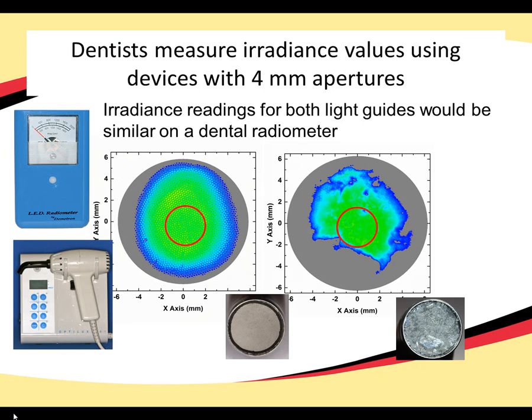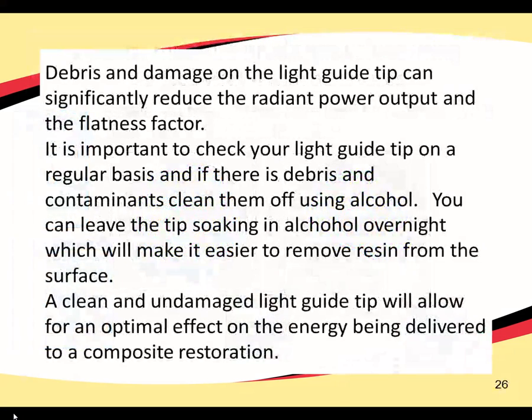For these two light guides, the irradiant values would be measured very similarly. Yet the irradiance doesn't tell you the full story. Look at the way these light guides are giving out the energy to cure a composite. The one on the right is significantly different. The irradiance doesn't tell the full story. You need to be vigilant. You need to check your light guide tips. If they're damaged, replace them. If they're filled with debris, clean them. If you can't clean them, replace them.